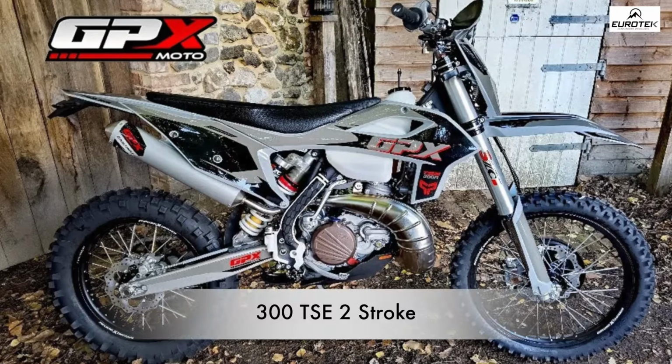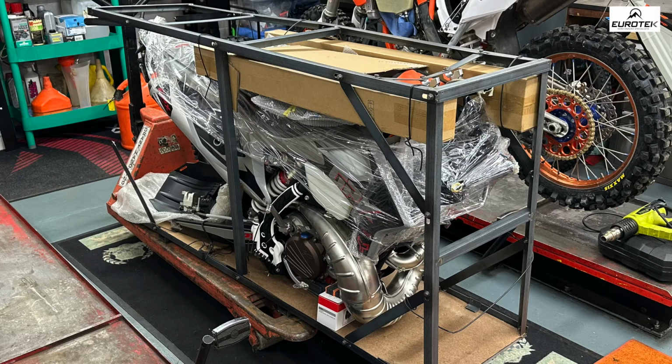What can I say? The GPX has landed. The 300 two-stroke has finally arrived. Well, to be fair, it arrived quite a few weeks ago now. It's been stuck in a box at Eurotek, and finally this morning I went in on my day off and dragged the box out into the workshop and started to assemble the bike.